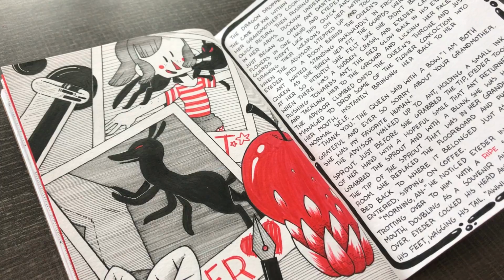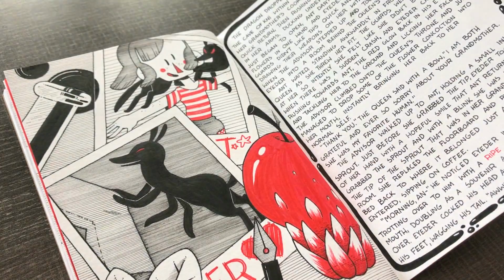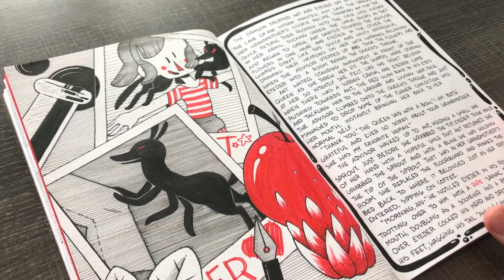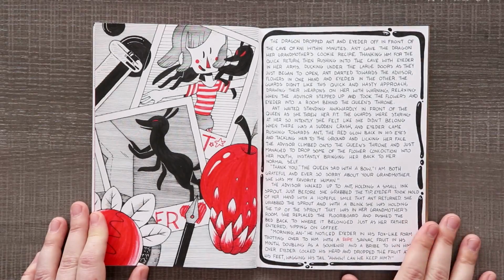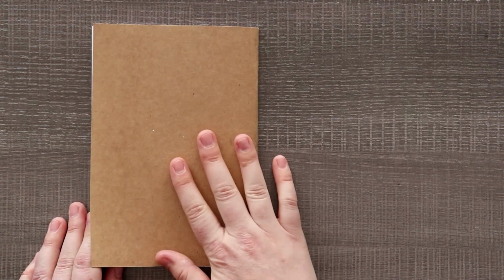I think my main regret in this illustration is that I didn't make the ink in this vial red. I think it would have looked a lot better if it was red, because there's so much red down here and there's no red up there. But again, if that's my only regret in the illustration, then great. So that's it. That is my entire Inktober story.